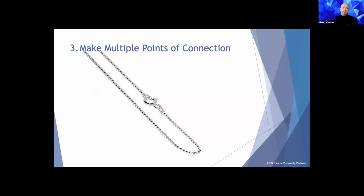Number 3 is how you make multiple points of connection in your organization. Look, every nonprofit I've ever talked to knows they have a mission statement and a vision statement, and they have a value proposition in some way, and they have a history, and they have an in with their particular donors. They know how to ask the people that they've been successful with. And in that mentality, a point of connection kind of looks like the clasp on a necklace, which is there's one place where we just go, oh yeah, that's the reason they support us, and we move on.